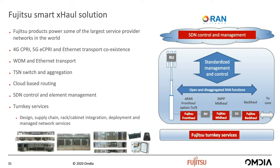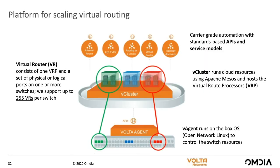We also have a services group that provides turnkey services in terms of design, supply chain, rack cabinet integration, deployment, and then post-management of the overall network end-to-end within the overall service. These capabilities provide that full 5G service capability for multiple types of operations as well as different types of topologies. Let me hand it over to Kelly of Volta Networks.